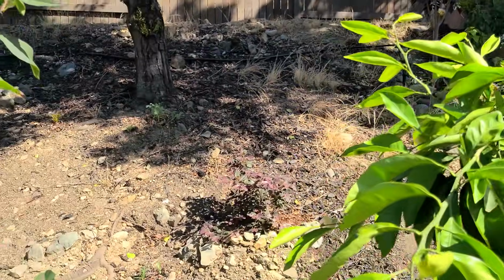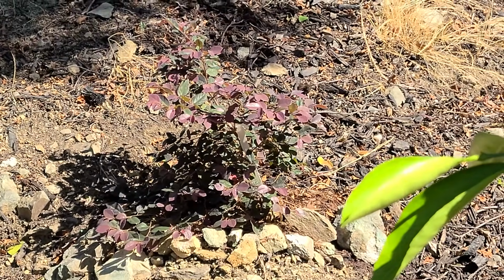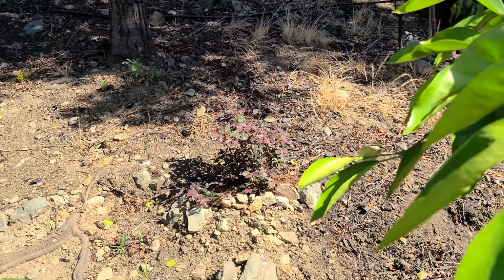I've planted a couple of loropetalums, I think it's called, the Chinese fringe flower. I've planted a couple of them, but they're very tiny.